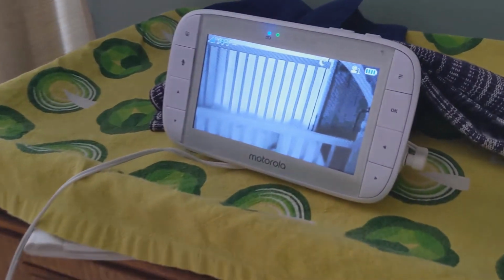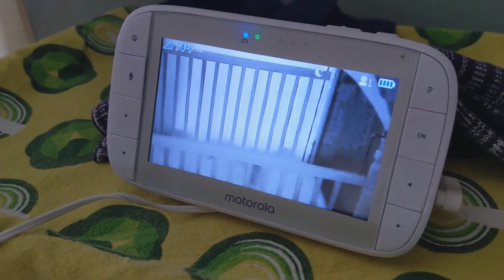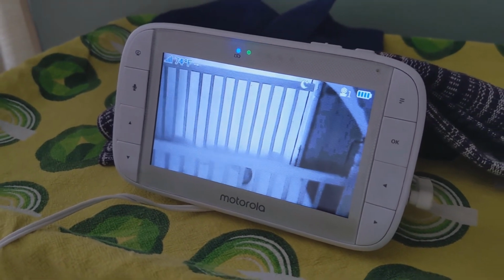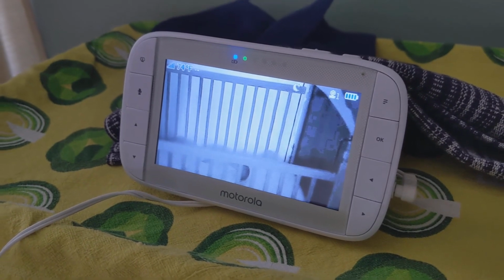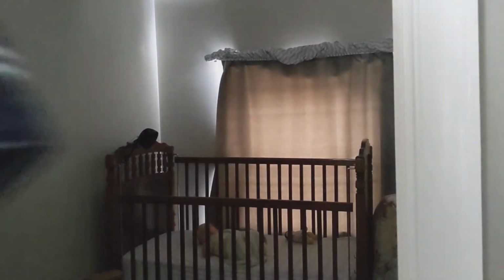It's just about 5 o'clock, and it looks like Ada is waking up. That was on this 3-hour nap. So I'm gonna go up there and get her, and we will see the rest of her day.